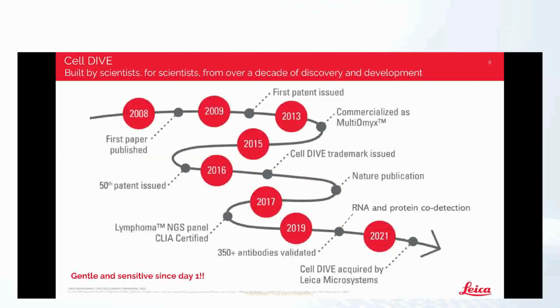Okay. So Cell DIVE is the first one I'm going to talk to. That was on the upper left. It was developed at the GE Research Campus, actually, there's just a podcast from Fiona Ginty recently.